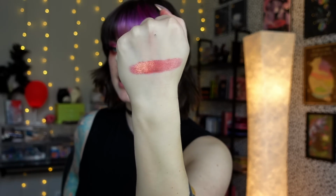Next up is the shade Animalia. I knew I wanted a sparkly, corally shimmer. Look at this. Do you see how magical? I'm obsessed. It is such a good shade. One of my favorite shades in the whole palette. It's just delicious and amazing, and I'm just so beyond in love with it.